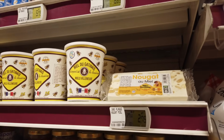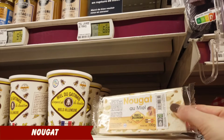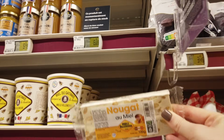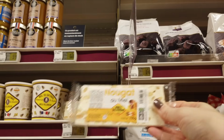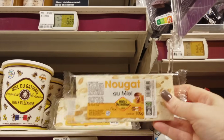Something just caught my eye. We're in the honey aisle still, but a candy that's popular with the French is nougat, and this is pretty sweet. It'll stick to your teeth, and this one is honey flavored since we're still in the honey aisle. But if you see nougat, especially fresh nougat made at a specialty chocolate shop, at a specialty candy shop and that sort of thing, it's worth getting. I don't know if this particular product is good, but nougat in general is excellent.